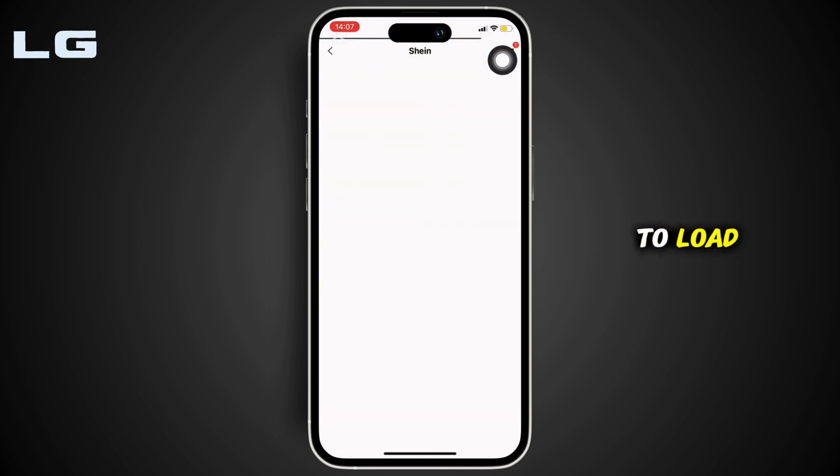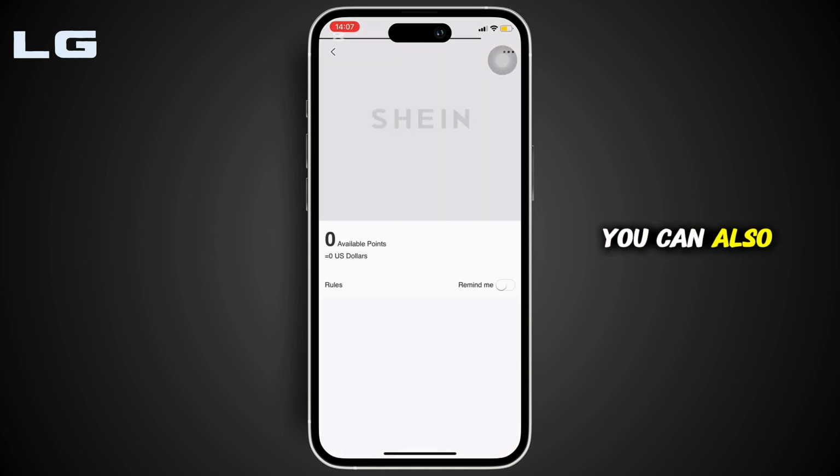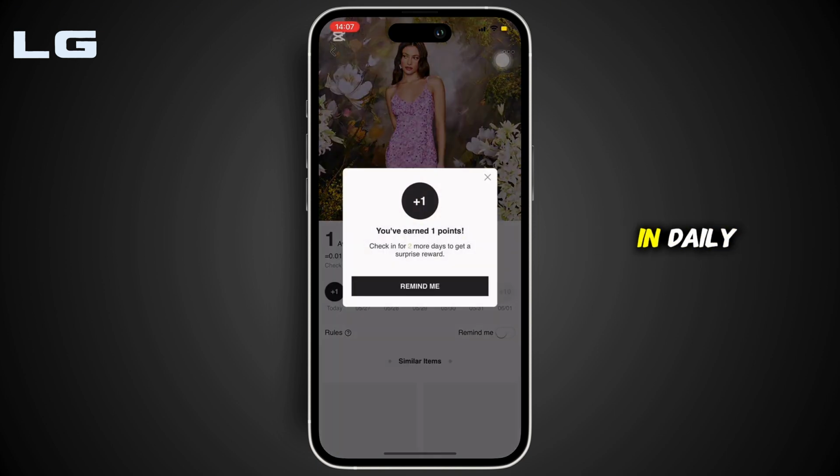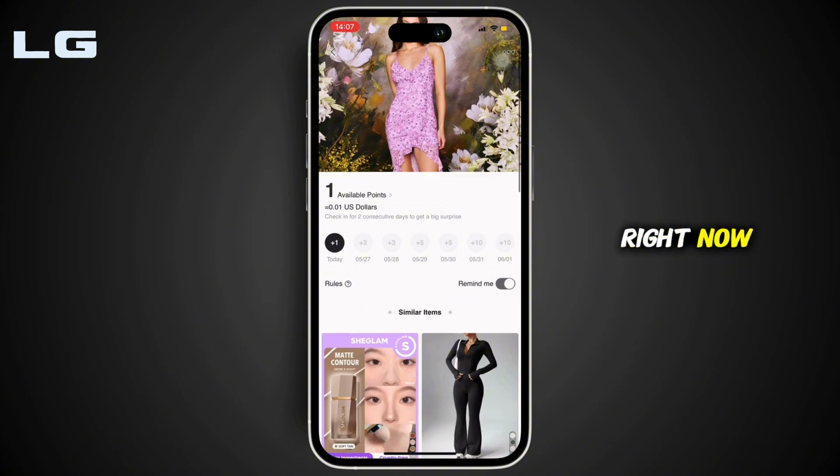Wait for a while for it to load. Now tap on Check-in. Well, first of all, you can also earn the points by simply checking in daily. You can see you have just earned the points right now.